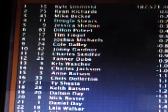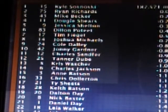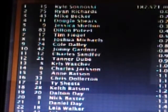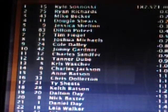10th, Johnny Gardner. 11th was Charles Sanford. 12th, Tanner Newby. 13th, Chris Washer. 14th, Charles Jackson. 15th was Ann Batson. 16th, Chris Dalton. 17th, Ty Sheets. 18th, Keith Batson. 19th, Dalton Day. 20th was Nick Baxter.